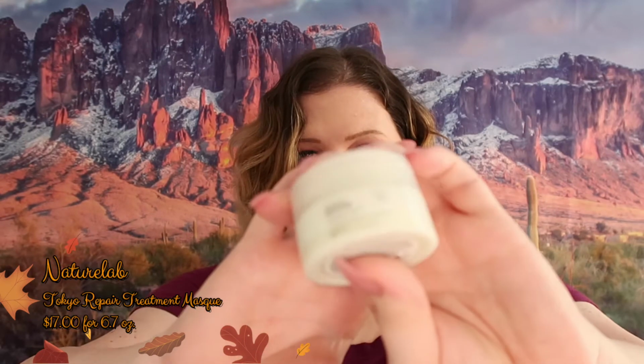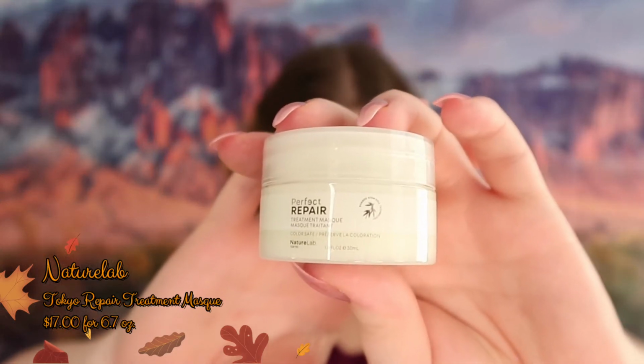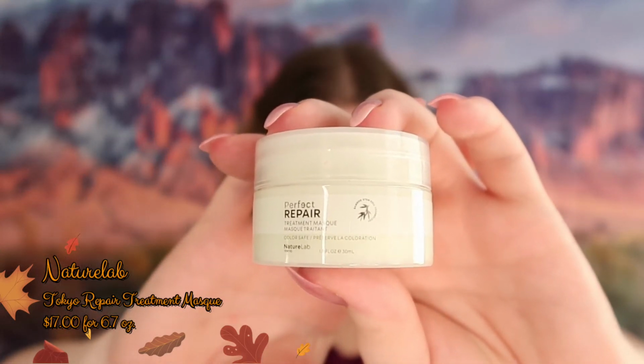Alright, the last item in this box is Nurture Lab Tokyo Repair Treatment Mask. And this is what it looks like. The full size of this retails for $17.